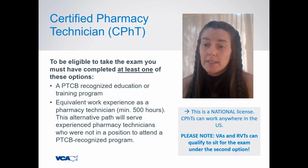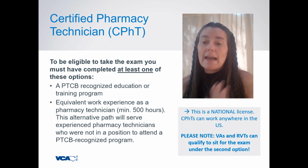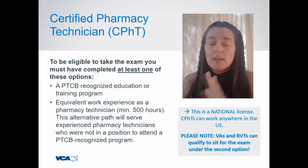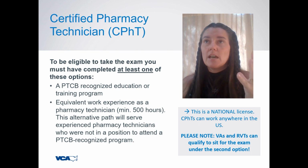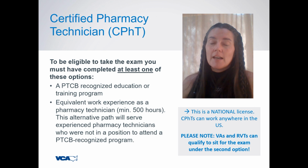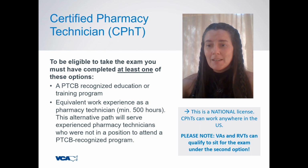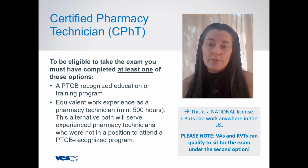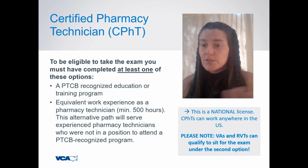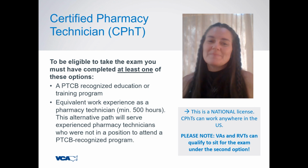VTS is a great option, but it's also not for everybody. This is a great way to add letters behind your name, and in talking with the CVTS board, they told me that they consider CPHT to be a higher level of certification than a VTS in pharmacy would be. Now, let me be clear, there's no VTS in pharmacy yet. There is a group of us that are working on it.